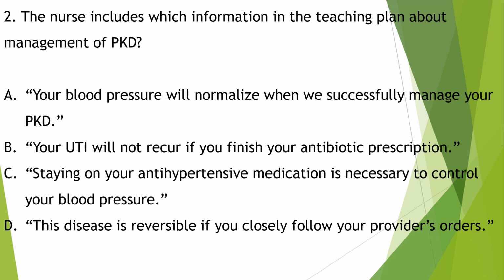BP and UTI are chronic problems with PKD. Continued BP medication will be necessary. PKD is not reversible. So, staying on your antihypertensive medication is necessary to control your BP is the correct answer.